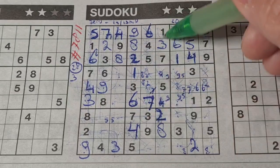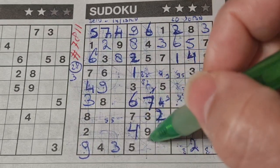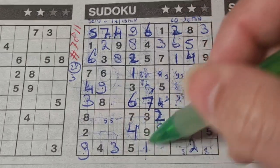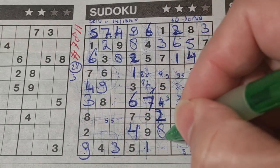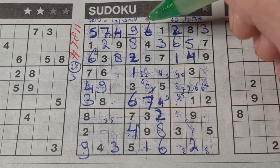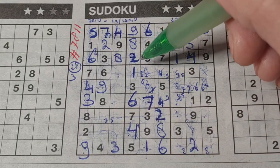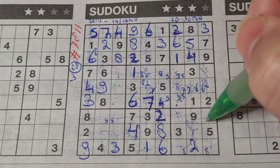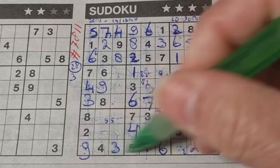The 1 in this column, the 1 in that column, so the column between the middle column, the only place left for the 1 should be there. 1 box left in this big square for number 1, the 2, 3, 4, 5, 6 is missing. Alright, 2 missing numbers in the last row.